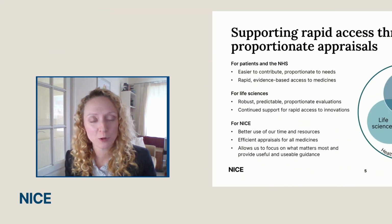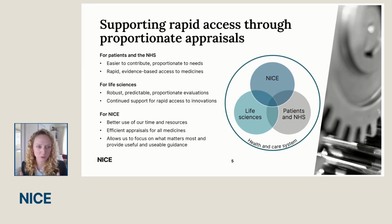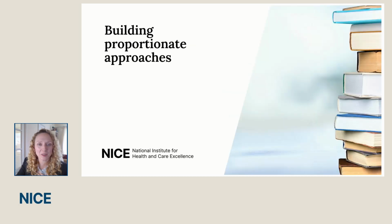Thank you, Jen, and good afternoon, everybody. So as Jen has just been through, we've explained the what is PAT, or the proportionate approach, and why it's so important that we undertake this work. But I'm just going to go through a few slides to explain how we undertook the proportionate approach work and what those approaches look like. So move on to the next slide.